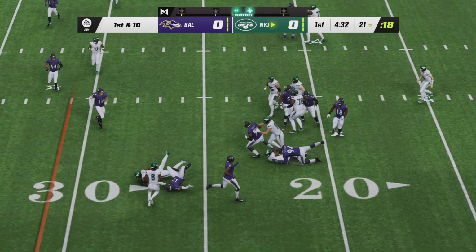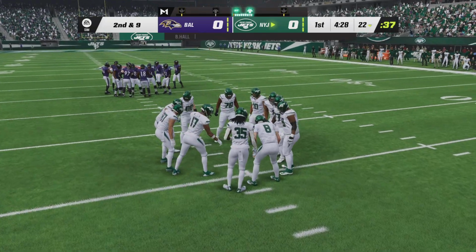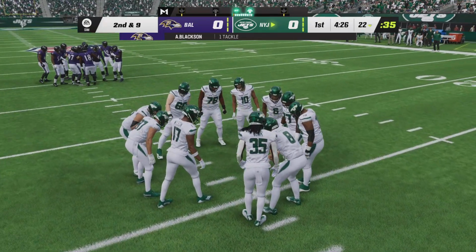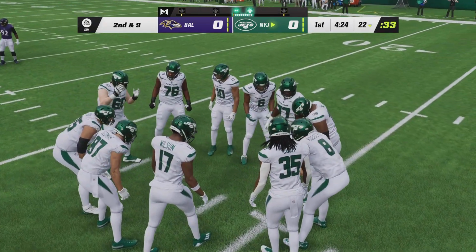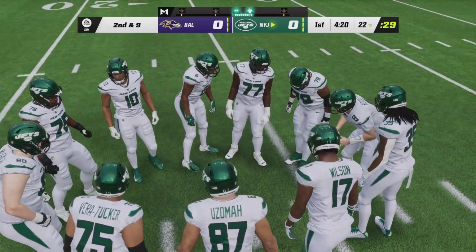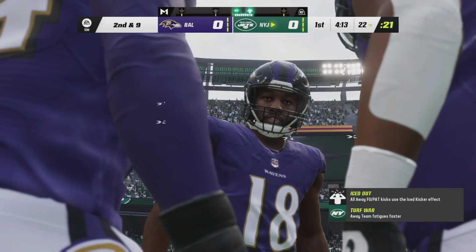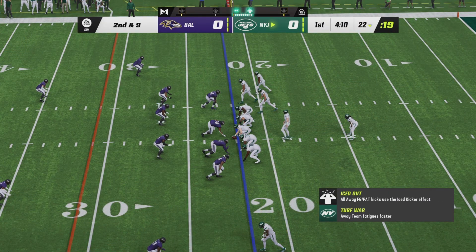Now Hall to start the drive. And they'll get to him quickly here as he'll get a yard, just a yard to the 22. Now that's a mountain of a man that just made that stop, isn't it? But he's more than that. This guy's nimble and quick. More than a space eater, he just made a great play there. The run only got a yard. Here's 2nd and 9.